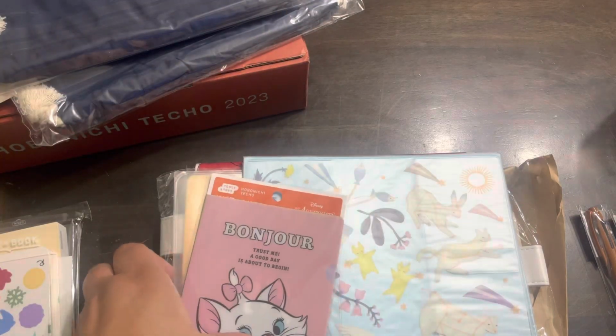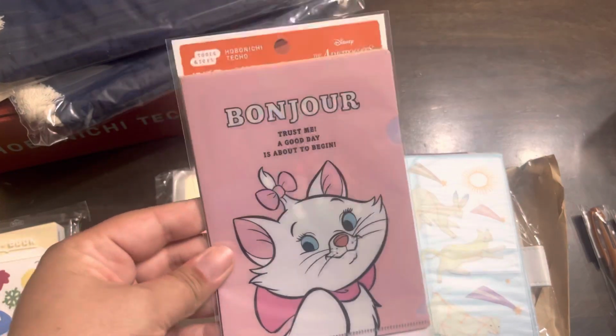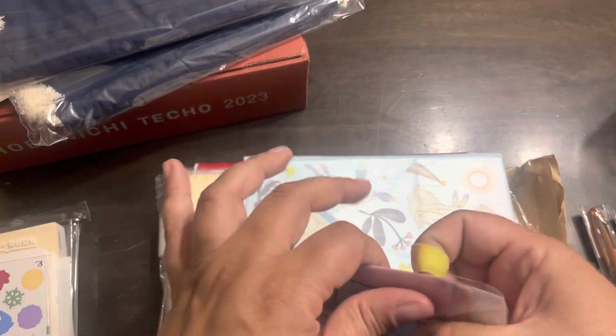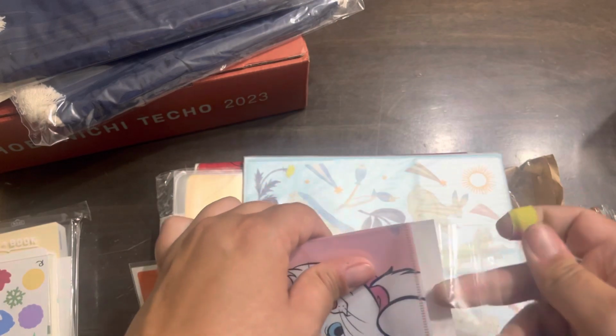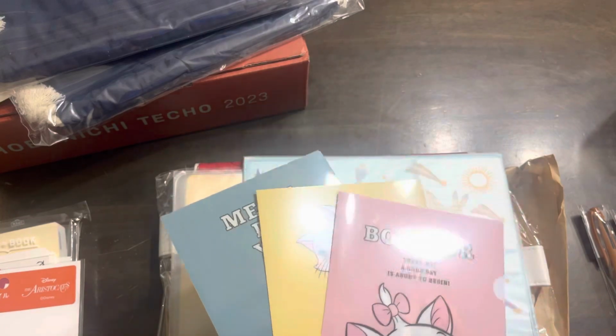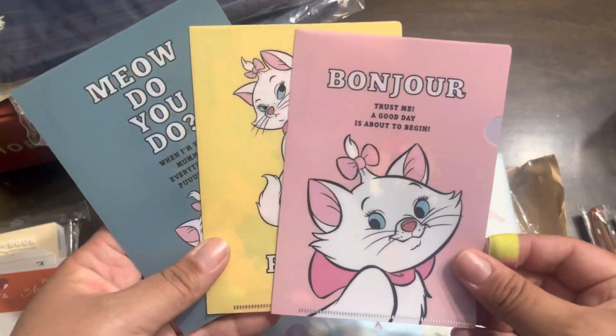I guess we were gifted bags for purchasing a planner. I got the Aristocat 3-pack portfolio folders. If you didn't have a chance to see that online, I will open it. Excuse my Band-Aid. I got a paper cut while teaching today. That was fun. So these are cute.